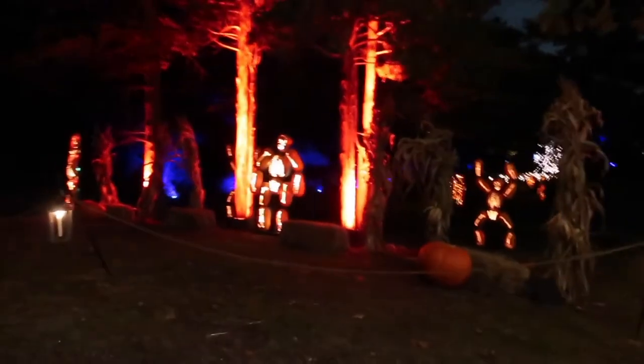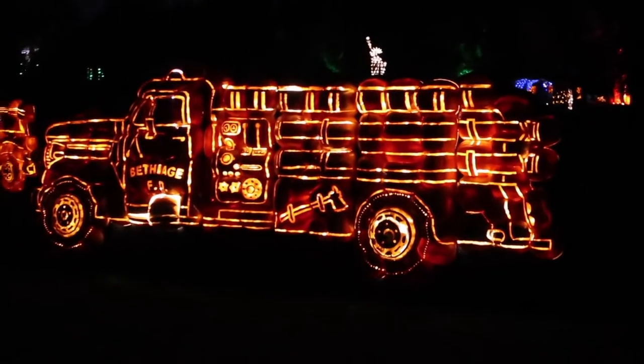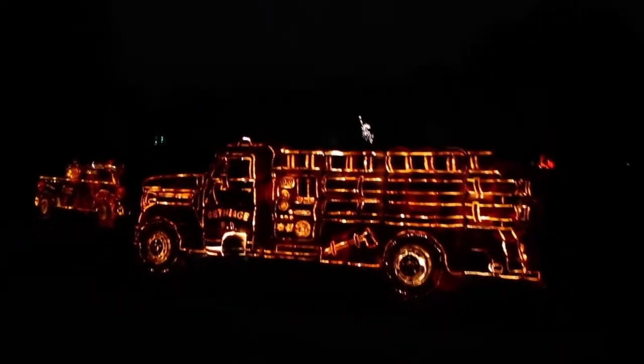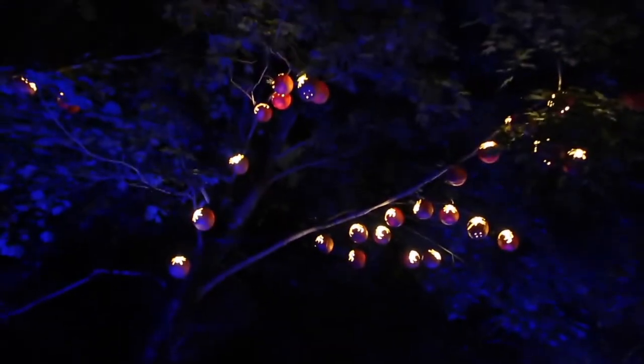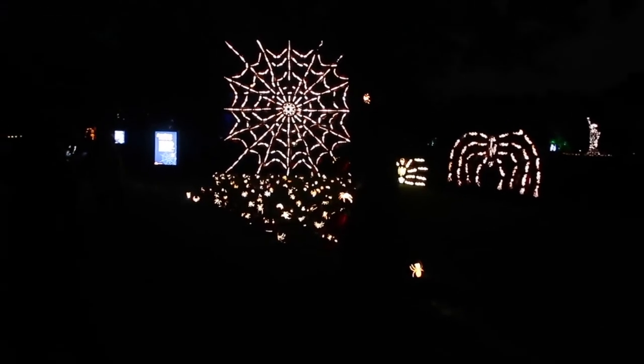What do you think, Ziggy? What are your thoughts here? It's the fire truck and then the fireman and there's a fire. Oh, all the way over there you could see more. Oh, spider web. Oh my. Here we go, Ailey. Follow the spiders. I don't like spiders. Ailey doesn't like spiders either. Oh, it's a big one.